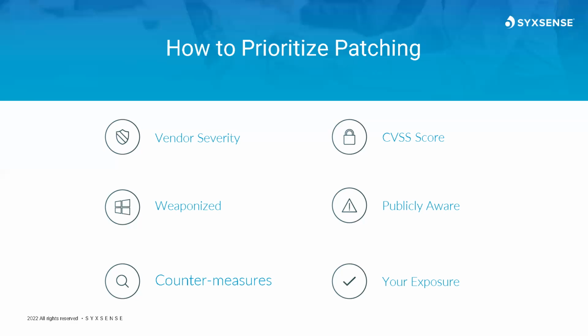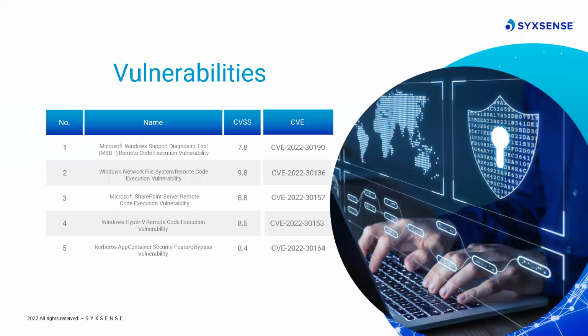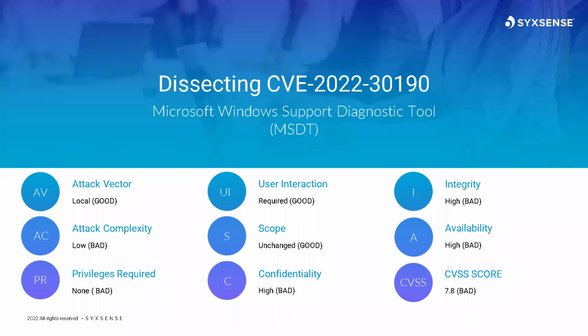Now, since we don't have access to your environment, we've chosen a couple of updates that we'd like to talk about today. 5 in total. One of these actually includes 2 fixes. The first one, as we mentioned, is the Microsoft Support Diagnostic tool vulnerability known as Follina. Then we have a network file system remote code execution vulnerability, 2 SharePoint vulnerabilities to talk about, a Hyper-V, and a Kerberos AppContainer vulnerability. So let's talk about the first one.